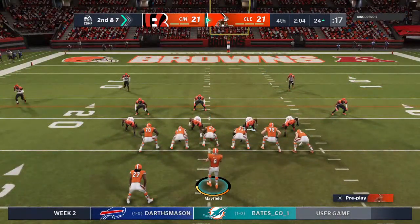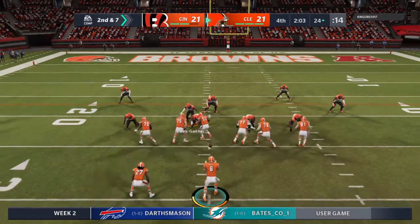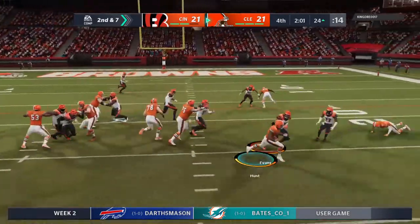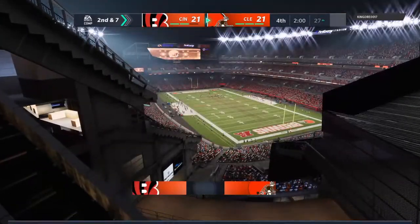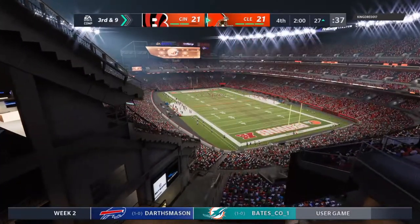The last run got 3. Now here's 2nd and 7. They stay on the ground. Again, it's Hunt. And not able to break away this time as they're going to stop him right around the line of scrimmage.